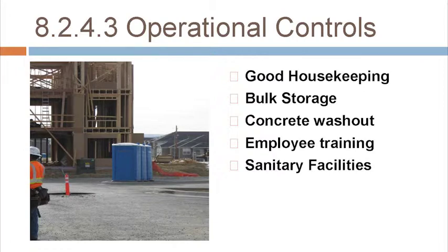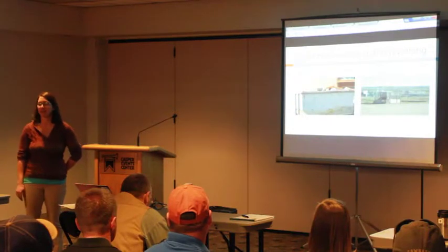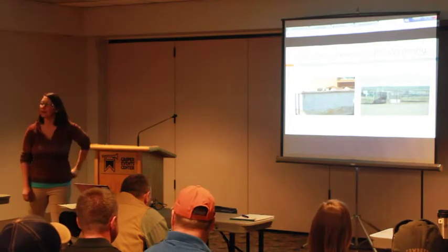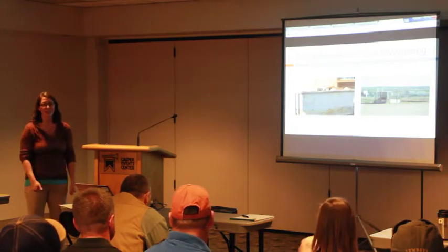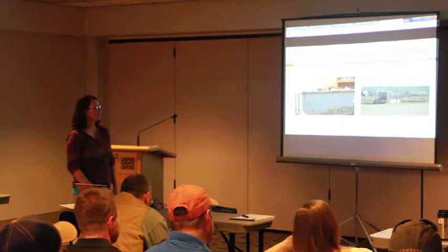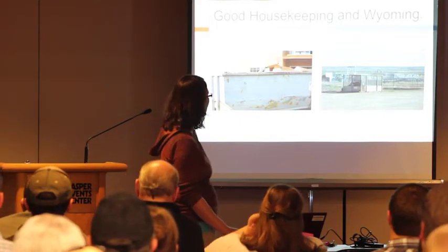Just some pictures of some of those operational controls, sanitary facilities. Good housekeeping in Wyoming: we have wind. You throw stuff in the dumpster and where's it going to end up? If you're throwing little bits of plastic or styrofoam or even cardboard in an open dumpster, that's going to lift off and fly a long ways. But you're responsible for recovering that if it leaves your site. That's part of this plan.